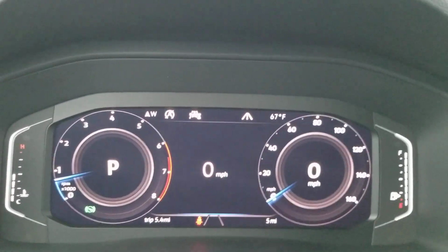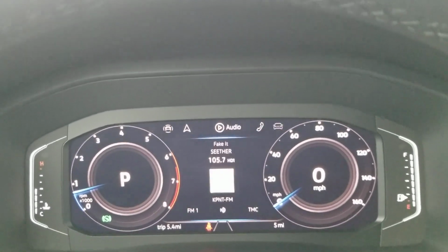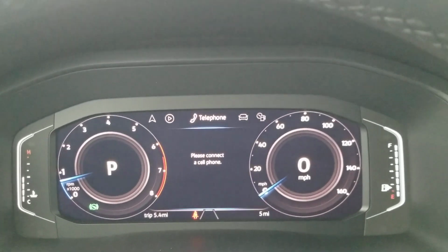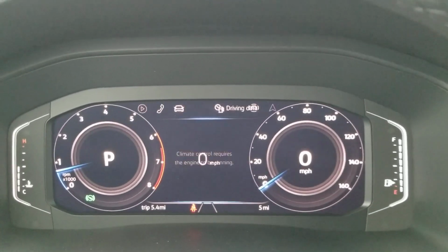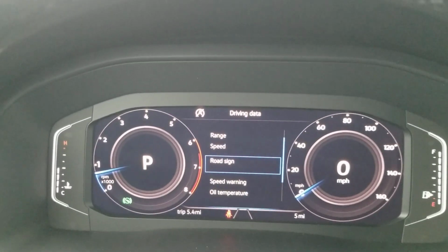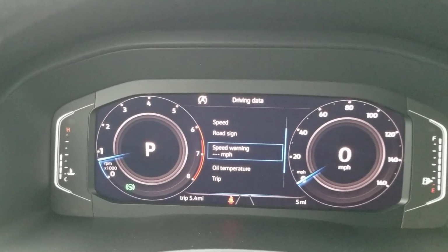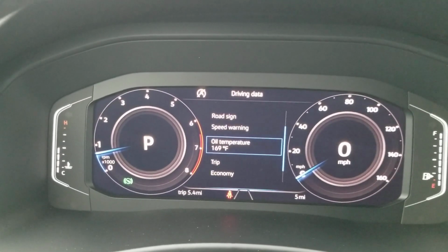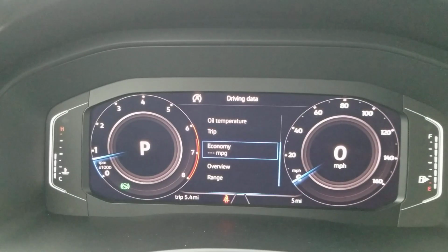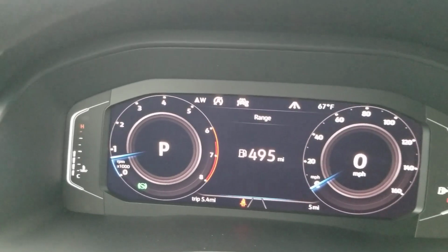Back to Volkswagen's digital cockpit here. I can actually change what's displayed here. Assist systems, the compass, radio station, phone, and then I have just in this guy right here, it's customizable with data. I can do road sign display, I can do speed warning, oil temperature, trip odometer, fuel economy, overall range to empty. I've got all kinds of goodies there.